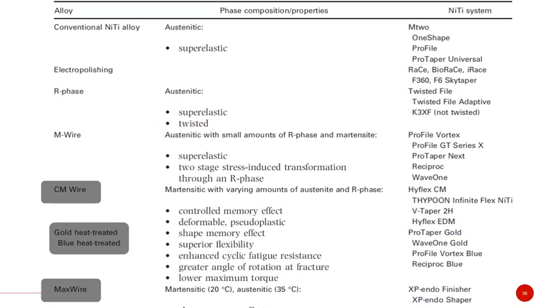And the most common ones with these wire technologies are the HyFlex EDM by Coltene, and the XP-endo Finisher and Shaper by FKG. These two instruments, in my opinion, I like them, and they are very effective in cleaning the canal and doing a proper shaping with minimal procedural errors. That's to say, the clinician should control the procedural errors. So they reduce the risks that you may face during your treatment procedure.